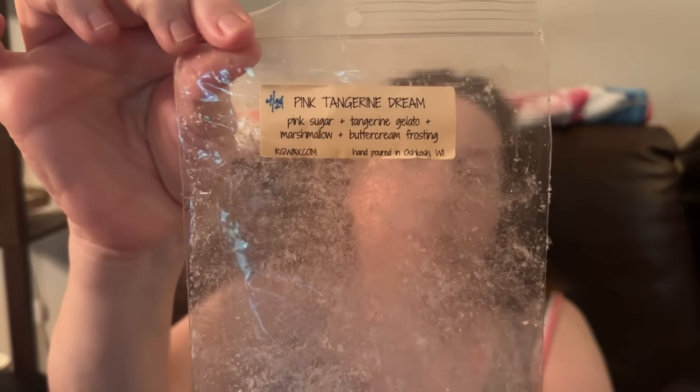It was very much body care, and I liked it, but at some point it became a little too much body care for me, and I didn't finish it up. I made it 2 warms and don't need it again. Pink Tangerine Dream.